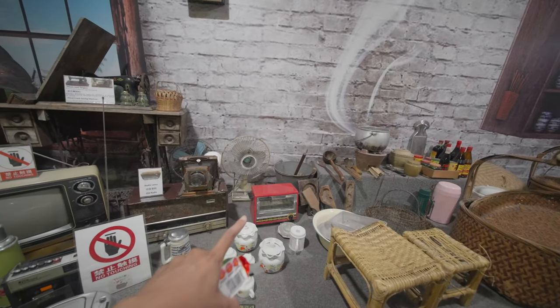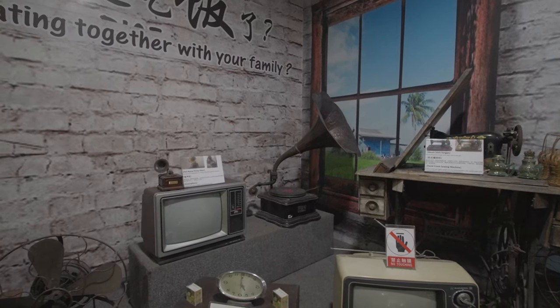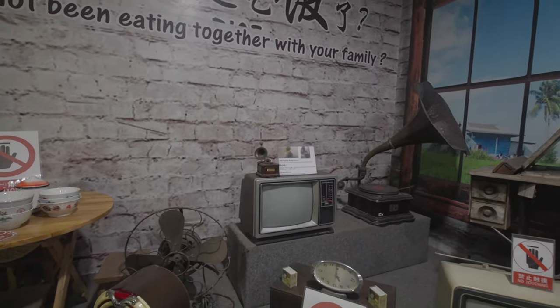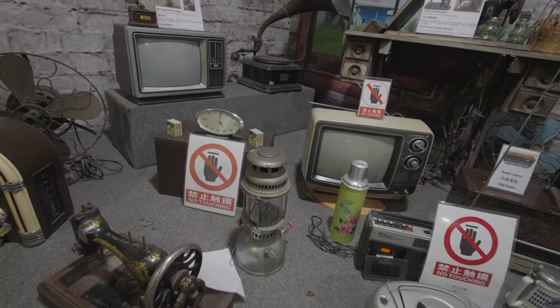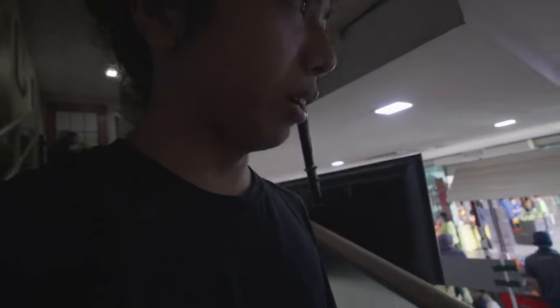We got the oven there. There we have a gramophone. Wow. That's good stuff. An old gramophone. Old CRT TV. Very nice. And that's all of the gallery. We're heading to the gift shop now.